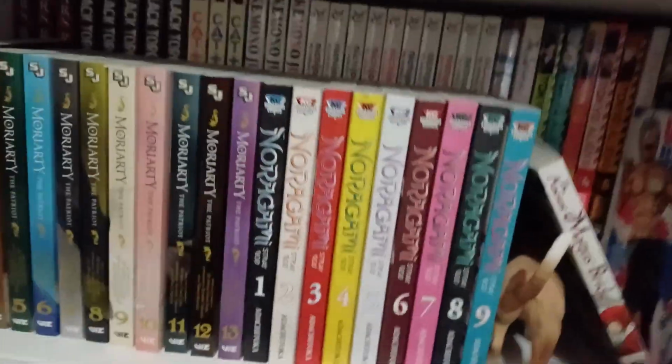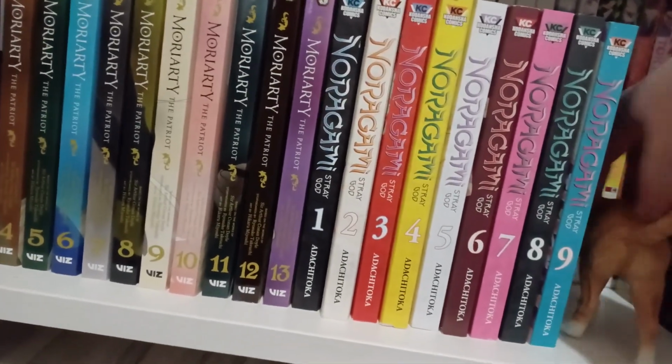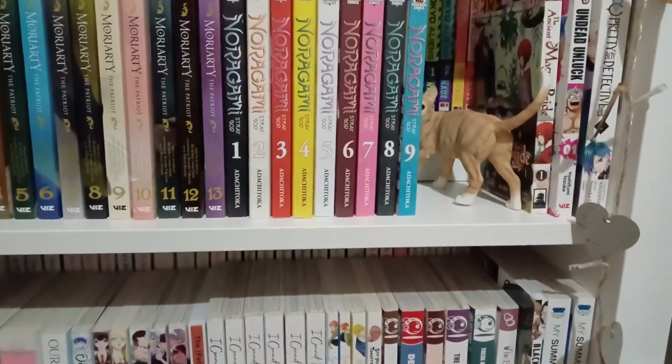Jeez. Oh, right. Last shelf, the bottom shelf. Oh, Jesus, I need to fix that cat. Right, cat, stop showing off your arse. Right, there we go. Thank you.